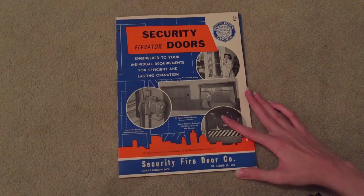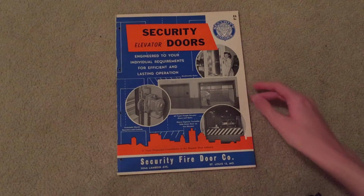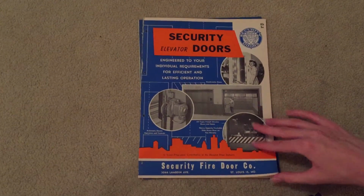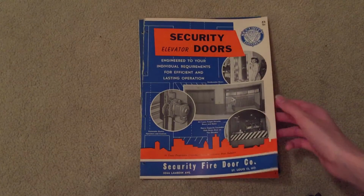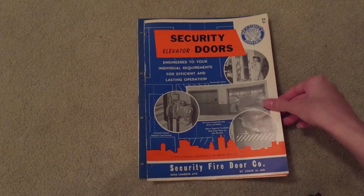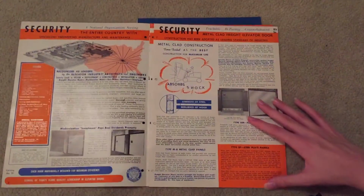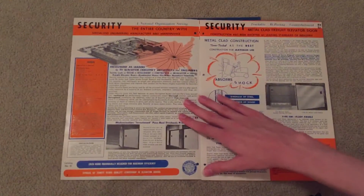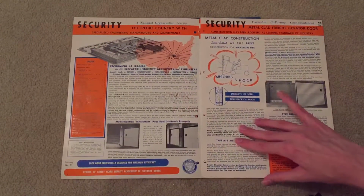Next is a security fire door catalog. Security mainly made freight elevator doors, and I don't think they installed elevators. This catalog has also suffered some damage. Same thing as the Chelsea catalog. Some of the pages just came right out.